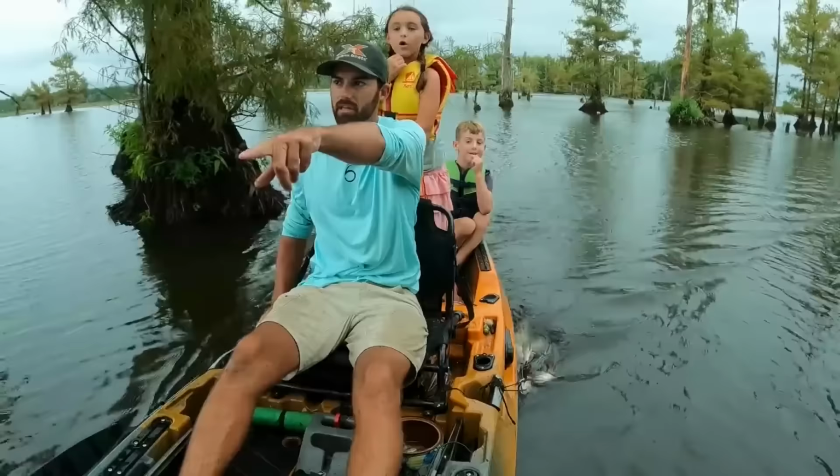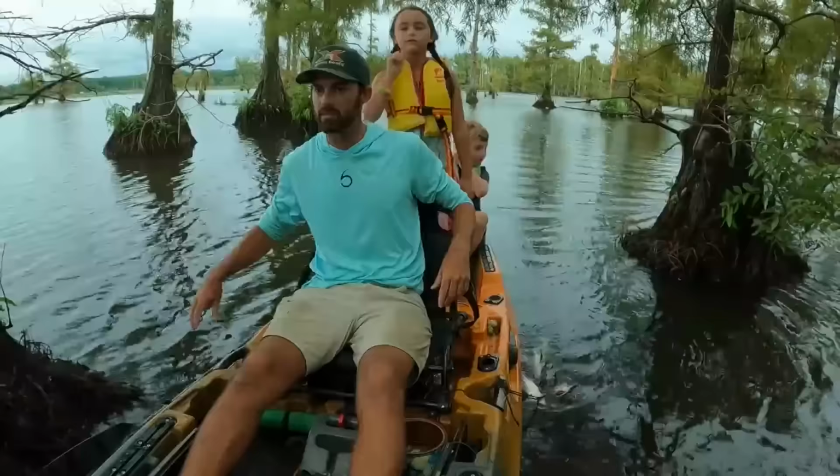Oh, we got one up here, Cooper. We got one. It's number 7. Cooper, you see the fish? Yep, I see his head. He's right there. He's a good one. Oh my gosh, he's big. That might be the biggest one. Number 7 looks like the biggest one, no joke. Oh, he's barely hooked, Cooper.